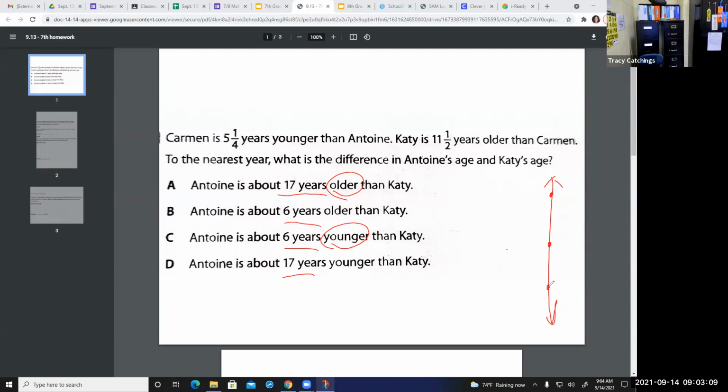All right, what do we know? So Carmen will be at the bottom. They said the distance between her and Antoine is 5 and 1/4 years. What else do we know? Older than who? All right, so all of this, Katie and Carmen would be 11 and 1/2. So that means we're looking for this piece right here. What operation are we going to do?